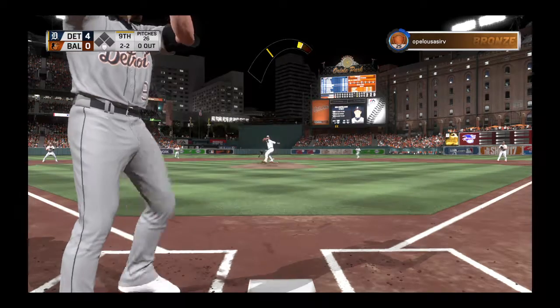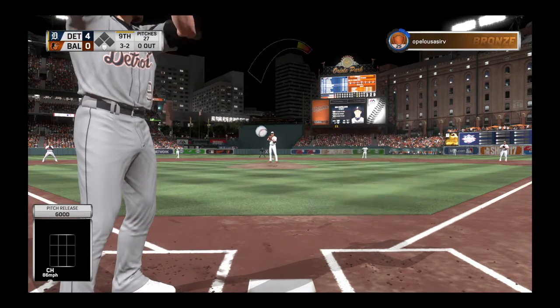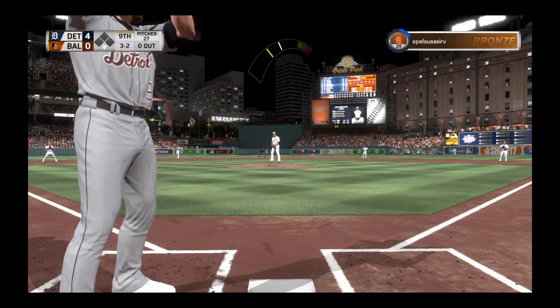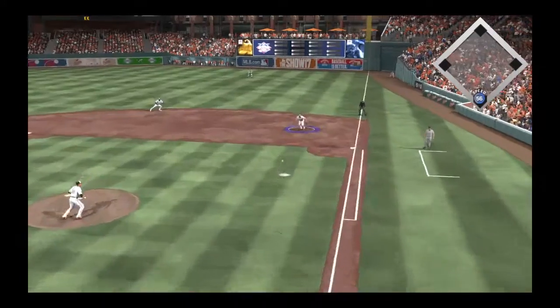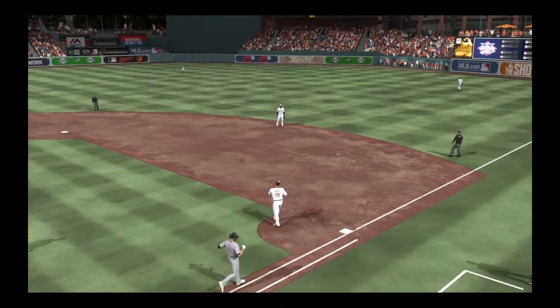Ooh, that was a good pitch to hit. He wants that one back. He was just a little bit late on it. Changes up on him, but that's in the dirt for a ball. Something has to give. Here's the payoff pitch. Flares this one over toward first. And he'll step on first himself for the out.